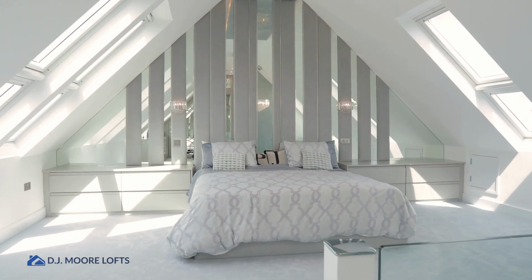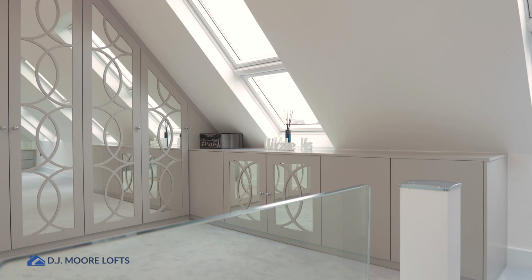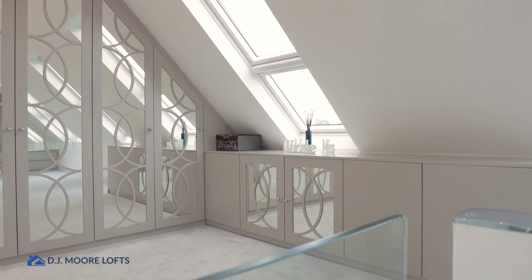So a lot of people will probably ask, how come we've managed to get this open gallery at the top with the fire regulations and stuff like that? You'll see a lot of our conversions, or just a lot of conversions in general, the rule of thumb is you need a door at the top of the stairs. Now you can get away with putting a door at the bottom of the stairs, and in this instance, that's exactly what we've done. And by putting the fire door at the bottom of the staircase, that's enabled us to keep this all open plan up here.